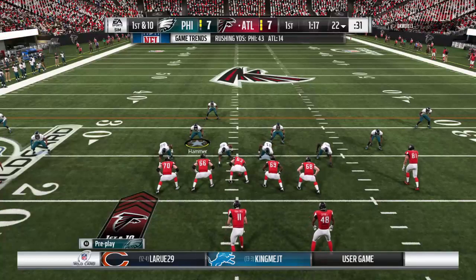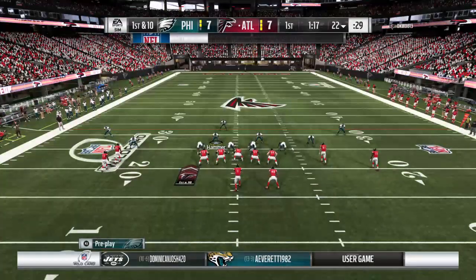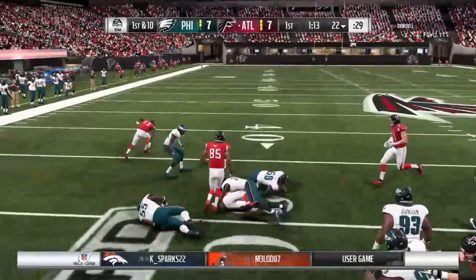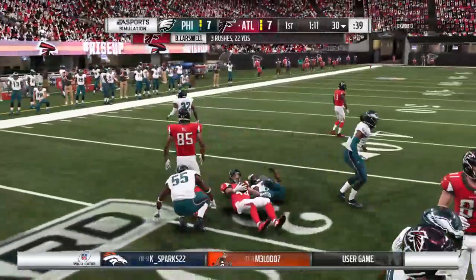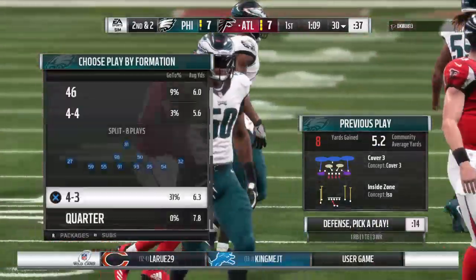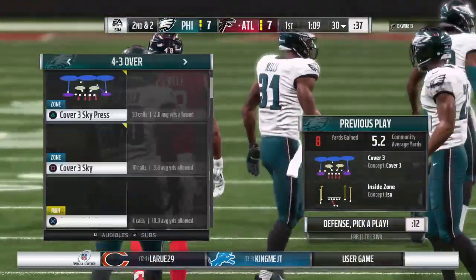And when you start plotting for this drive, when you start thinking to yourself, okay, what are we going to do? You don't go away from what you did before because that worked. But you have to be prepared for wrinkles and counters because you know they'll make some adjustments. Just what you want on a 1st down run. Call it 8 yards. And it's 2nd and 2.